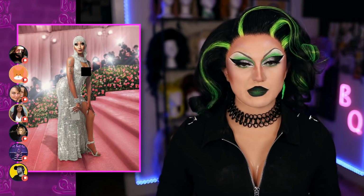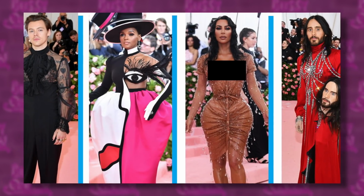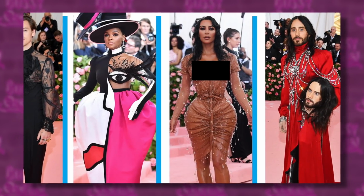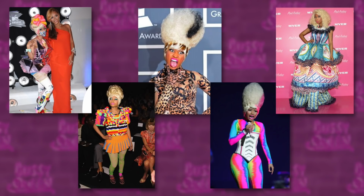Now, if you remember, this Met Gala was actually camp themed, which I guess we could say in the gay community was quite a contentious year for Met Gala themes because most of the people at the Met Gala were not serving camp. Like even Nicki Minaj, a woman who arguably built her career on camp, was quoted saying that she didn't know what camp was.